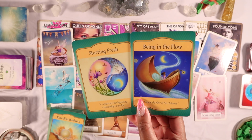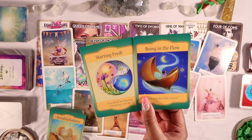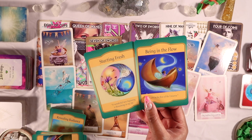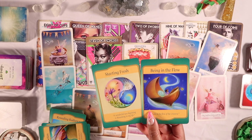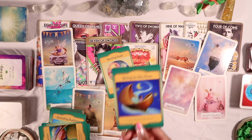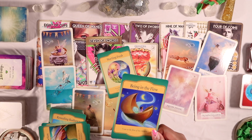So there's definitely a message here of being open to new beginnings, being open to the way things unfold, being open to the process of it all. Moving slowly is going to be very hard for you too, especially when you're together. Starting fresh: a wonderful new beginning is blossoming in my life is what it says at the bottom of the card. The bottom of these cards have affirmations, kind of. So the universe is saying be open to this new beginning.